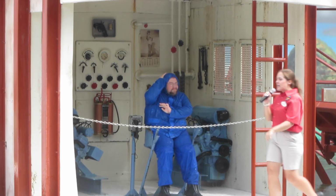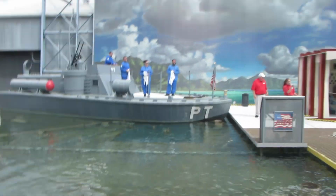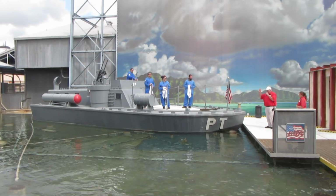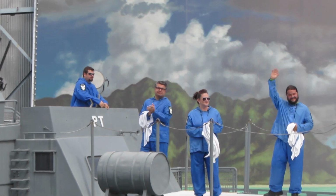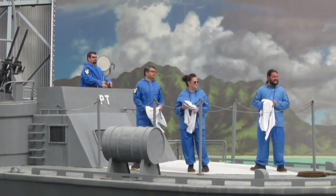We're going to move over to our next scene. We're going to take this scene, insert it into our next scene, which takes place on the deck of our PT boat, so let's meet the rest of our brave crew. Let's have a round of applause for our brave Captain Mike. And his crew of Ryan, Amberly, and Jose. Your cast is on the set. Crew, stand by.